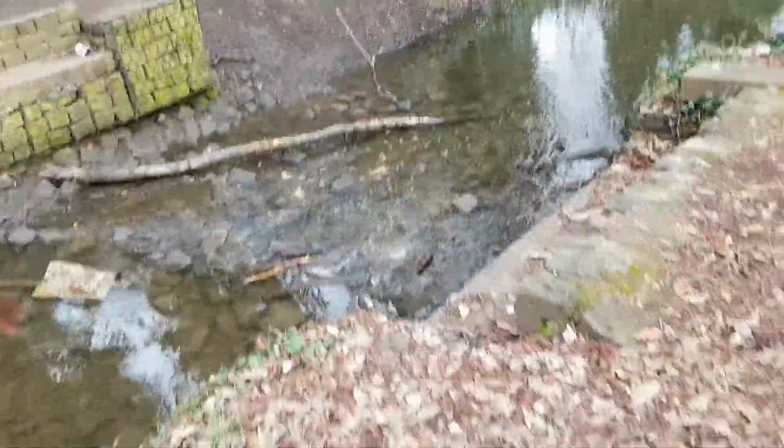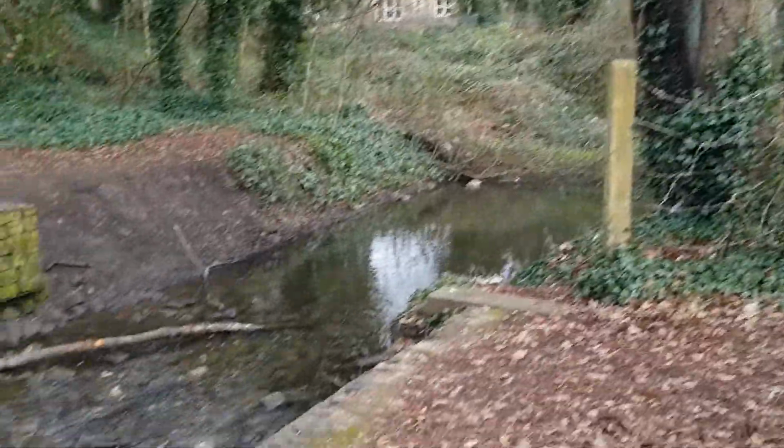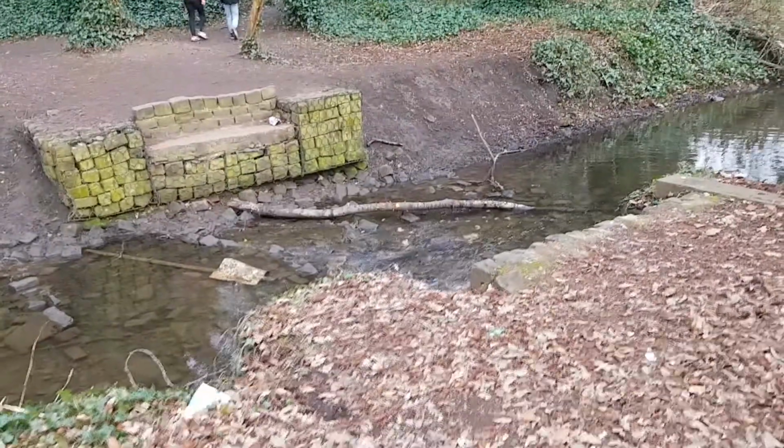I'm going to show you a picture of what it was like looking from the footbridge just over there, and show a picture of what it was like when the railway was there. I found online.